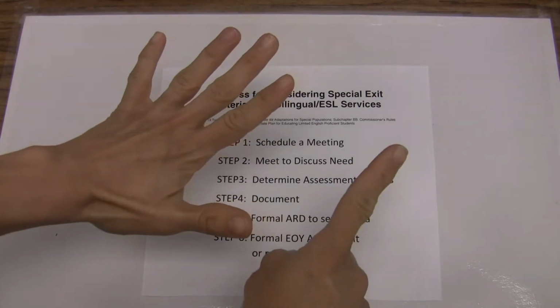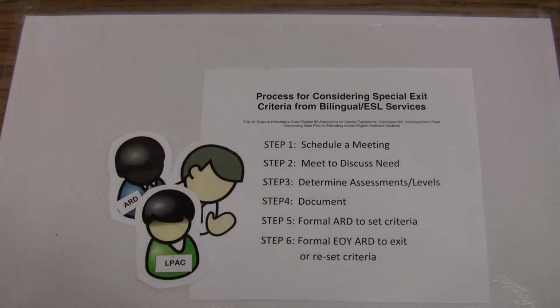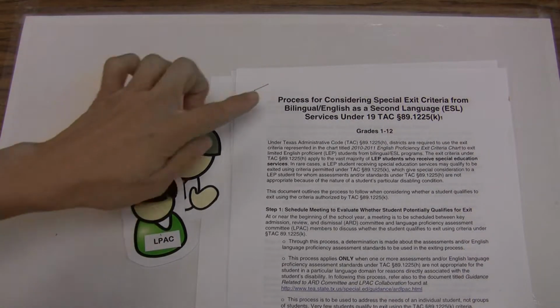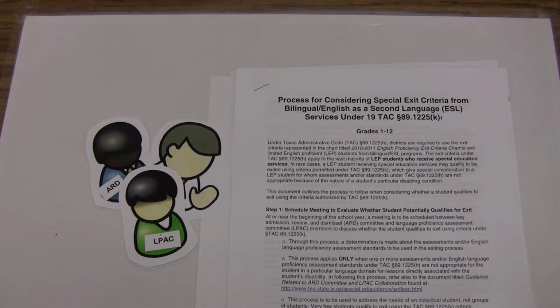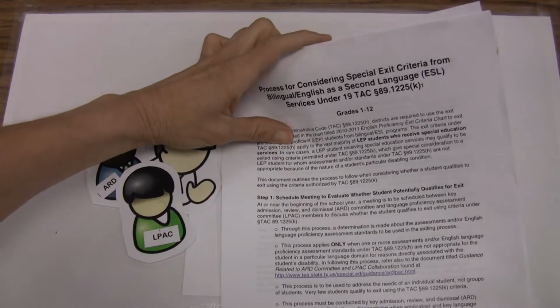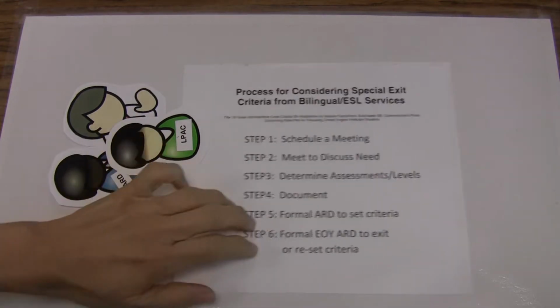There are 6 steps that every LPAC and ARD representative should be familiar with in order to make decisions for their dually labeled students. Key ARD and key LPAC members should collaborate and should always have the state guidelines handy during their meetings. This is because the state of Texas is very specific about the criteria and how you go about setting it. The entire process can be found on TEA's website, but here is an outline of the steps. And here's a brief summary.